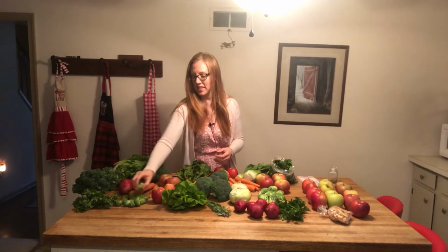I do like to remind everyone, keep your apples in the fridge. They last a lot longer that way. They look real pretty sitting in a fruit bowl, but unless you're going to eat them right away, they are not going to last as long.